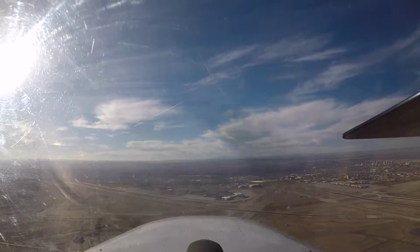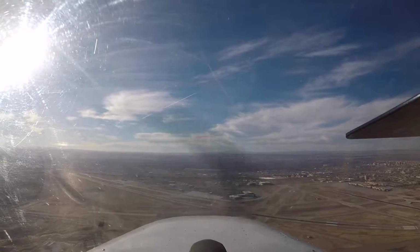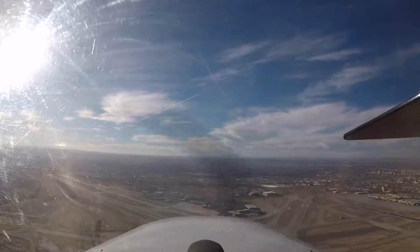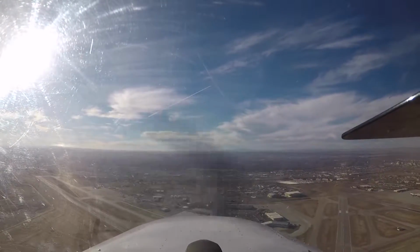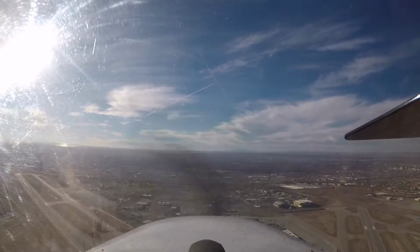So keep my speed here, but level out. Yeah. Okay. Don't pull power. Right. Skyhawk 938, runway 8, cleared touch and go. Cleared touch and go, 938, runway 8. Keep forgetting to say the runway. Let's do a short approach, too.